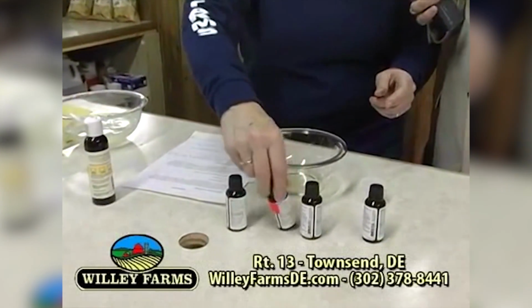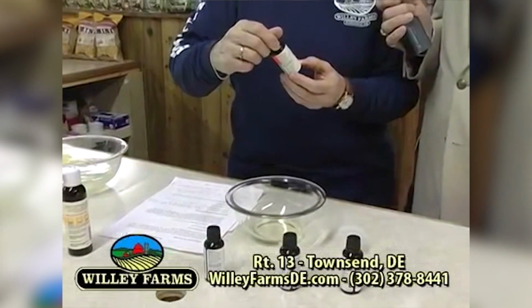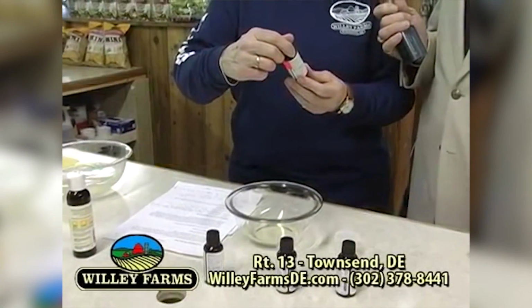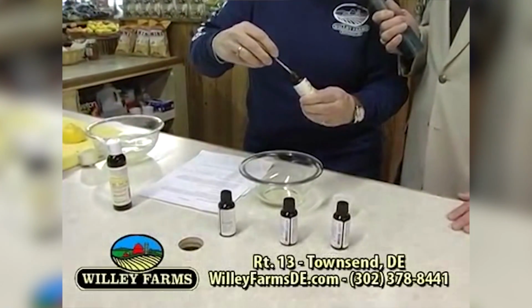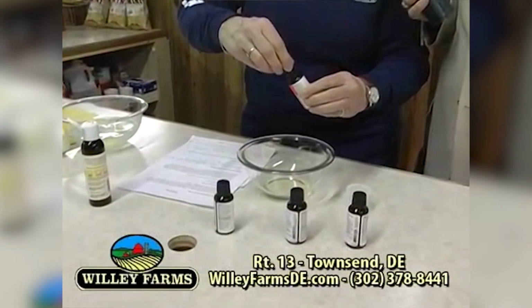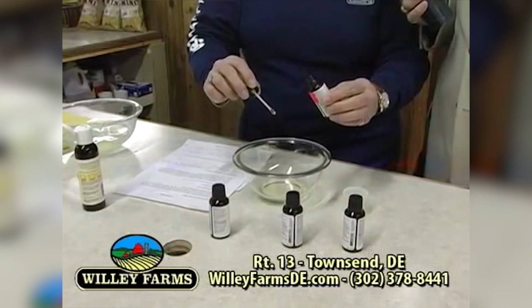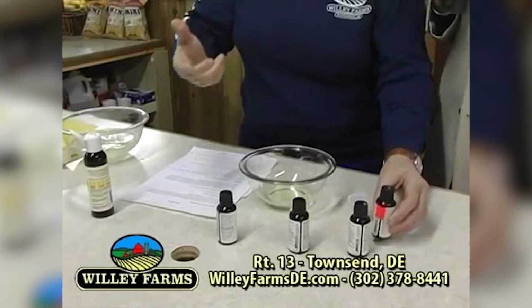And then you have, now this is one that I'd never heard of before. I even had to look it up to find out how to pronounce it. It's ylang, Y-L-A-N-G, ylang. It's an essential oil, a natural oil, and it comes from a tree. Two drops there. Don't throw off the recipe, Tim.